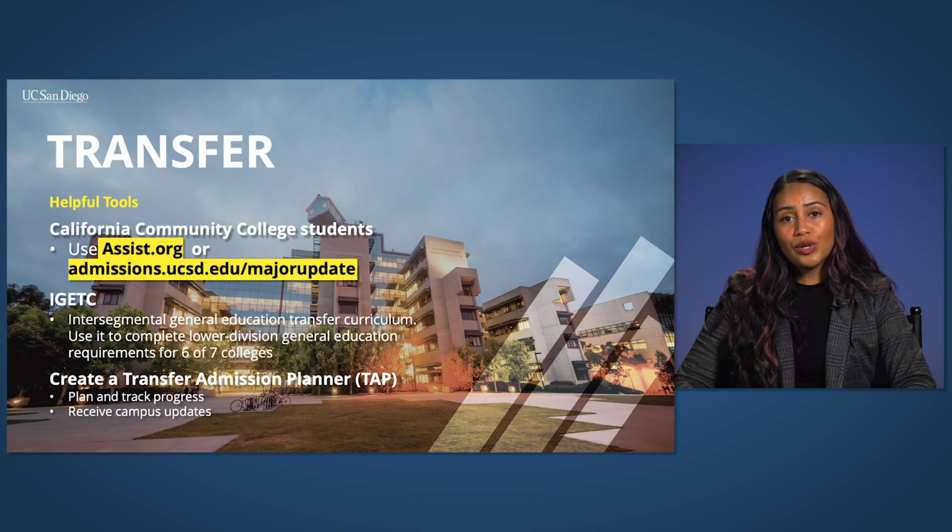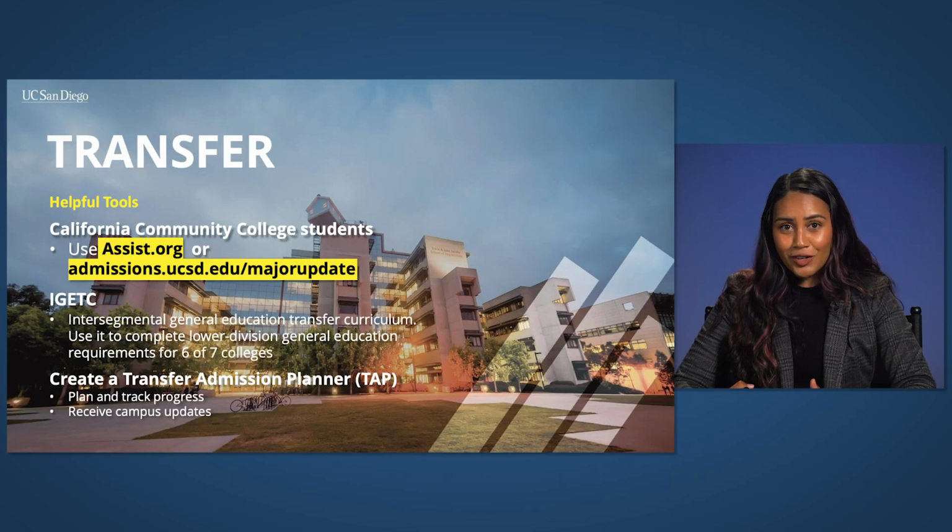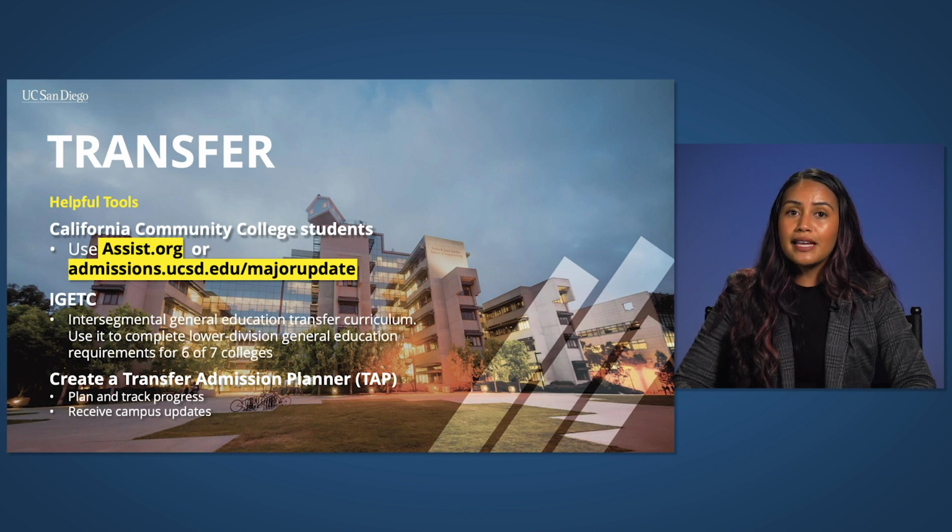Then we have the Transfer Admission Planner, also known as the UC TAP. This is exactly what it sounds like. It is an online tool that helps transfer students plan and track their transfer journey. It is really helpful if you start working on the UC application and already have a UC TAP because you can sync your account and don't have to type everything again. And then you also receive a lot of campus updates, event invitations, and so on through this tool.